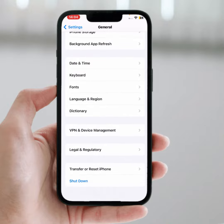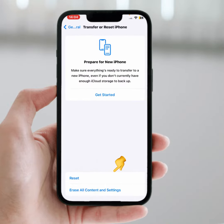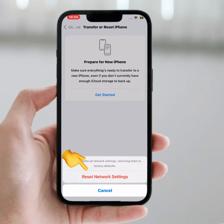and scroll down and tap on Transfer or Reset iPhone, and tap on Reset, then tap on Reset Network Settings, enter your passcode, then tap on Reset Network Settings. After resetting network settings, check whether the problem has been fixed or not. If this method doesn't work, then go for the last method.